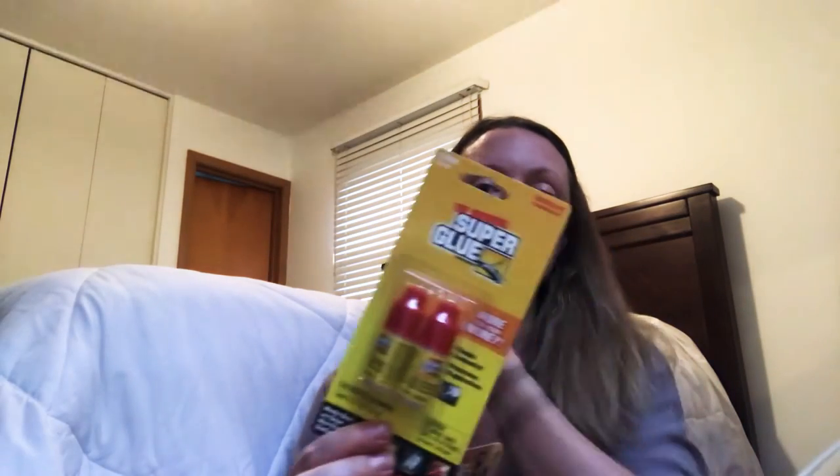So the next item here that I got was, I'm gonna show you two of them. So I got the LA Colors Nail Diva Artificial Nail Tips. It's a 12 piece set, and it's kind of this mauve color. My daughter is going to prom and her dress is similar to this color, and I thought this would be really cute. And then I also got super glue.